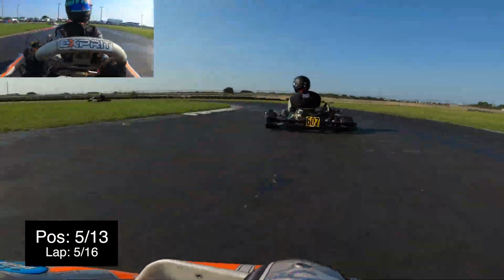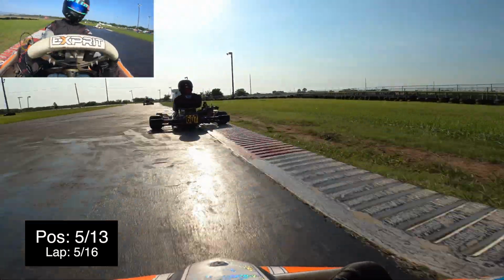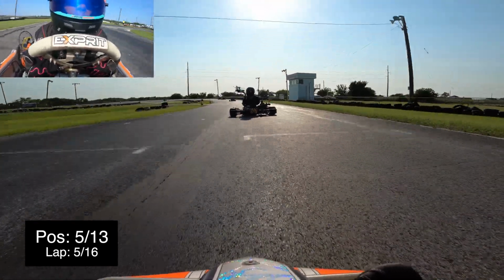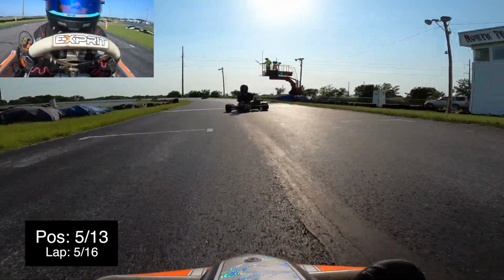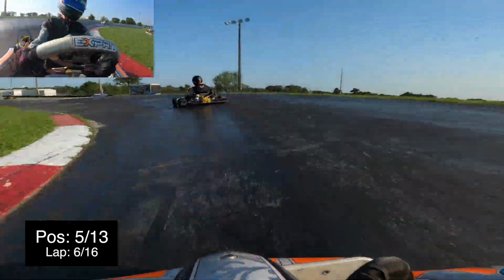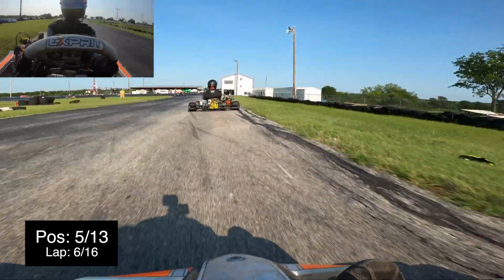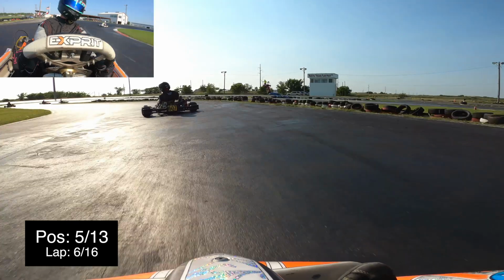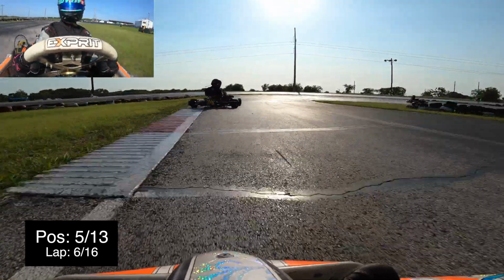I know I definitely have better brakes than him going through turn 7, and I've noticed that coming through turns 8 and 9, he will get a little sideways sometimes, so I'm going to try and use that to my advantage. He is better than me going through turn 3, and that's really the most important corner on the track, so I'm going to try and be a little more consistent, put down the quality laps, and try and get on his bumper.